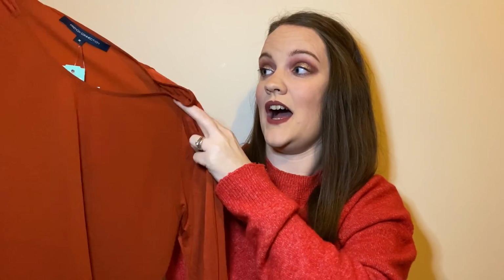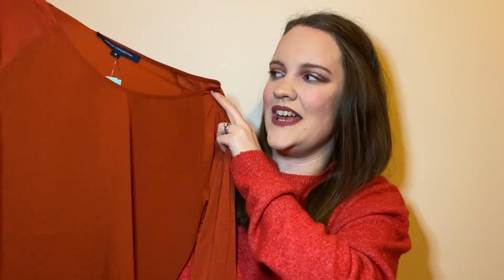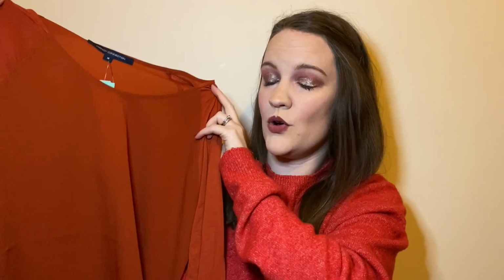Not a massive fan of the material viscose. This was one that when I first opened it, I was thinking it was going to be a keeper straight away, but having tried it on, I don't feel like it sits quite right, and it doesn't really do me any favours. So this one is going to go back, but I was very, very nearly keeping this one because it is the style and colours that I like, but fit wise it wasn't quite right, and it also wasn't the cheapest of tops, but I know it's French Connection.